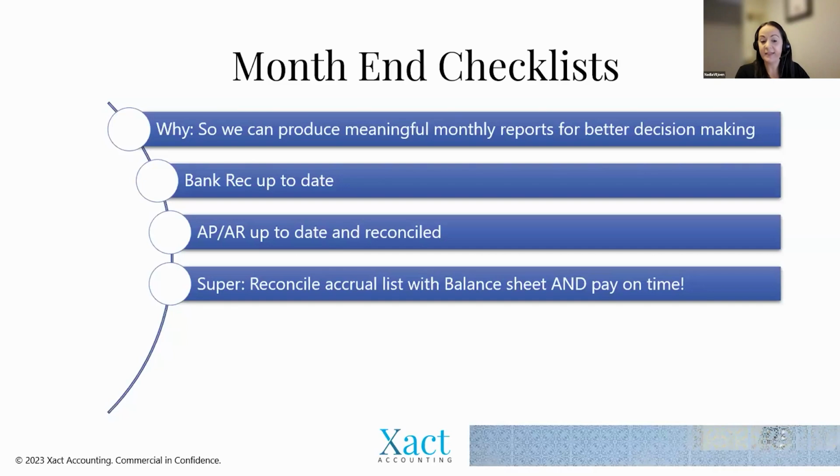AR, definitely doing a big cleanup at the end of the month, sending out your statements. So you can send statements to your clients from your accounting software if everything's synced in properly. Just bear in mind, with some of the building software, the project management software you have, when you invoice in there, you have to hit that sync button for it to go into Xero. So again, making sure the two platforms are talking to each other properly.